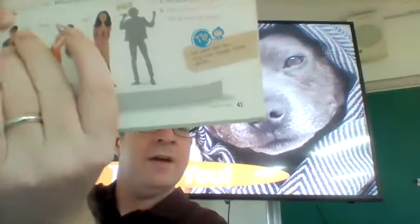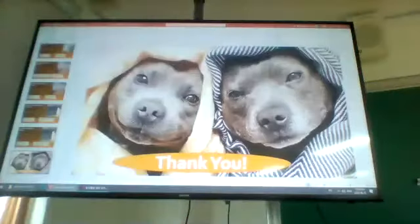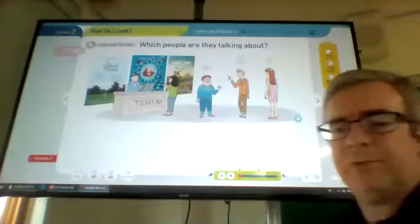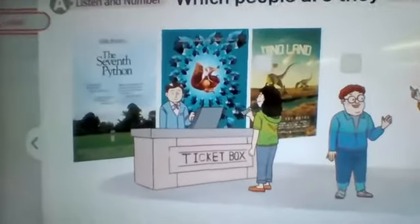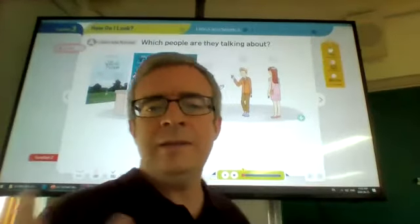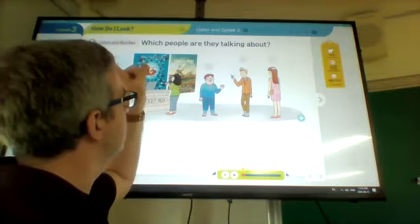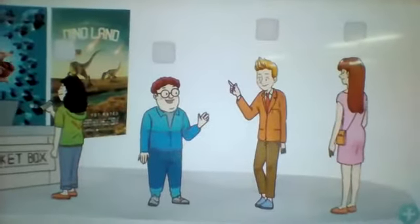Page 45. Okay. So we'll draw this a little differently because I think this is a smart class. We've got 1, 2, 3, and 4. Let's see if we can use some of these words. Okay. Number 3. What does he look like?